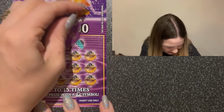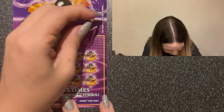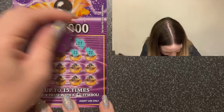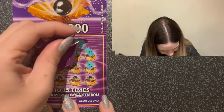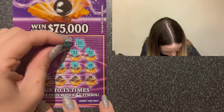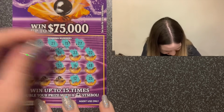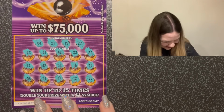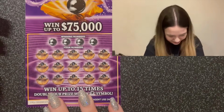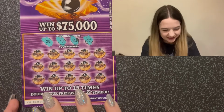All right, ticket 27. We got 27, 15, 21, and 4. Okay, they've given us low numbers for once. Nice, one off. Ooh, closer. Oh. Reverse it. At least they're close. No. Nothing there. Alright. Come on. Do you get 28? We got 27, 4, 18, and 28.